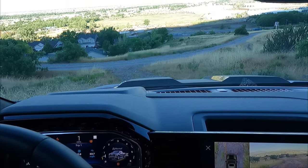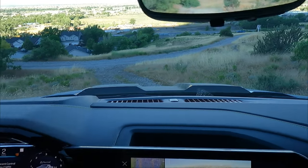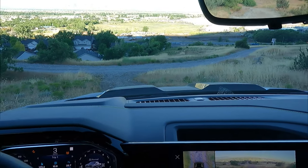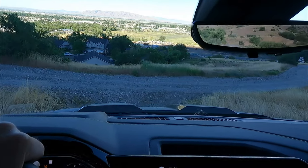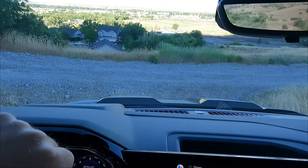This is so slow. Okay, we know it works. Downhill assist, four wheel drive low, and no problems, of course.